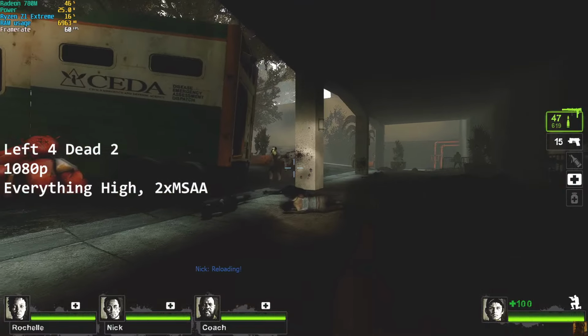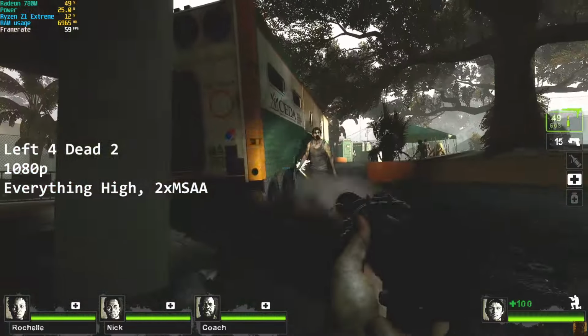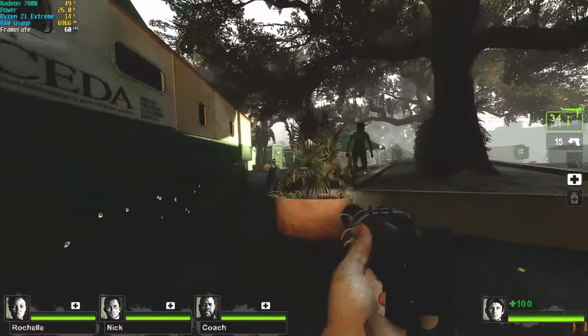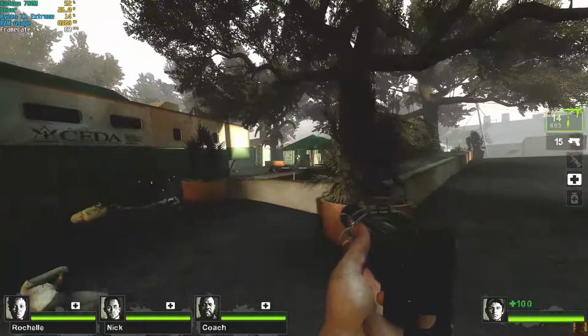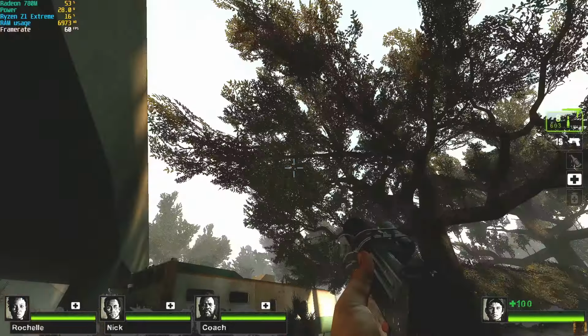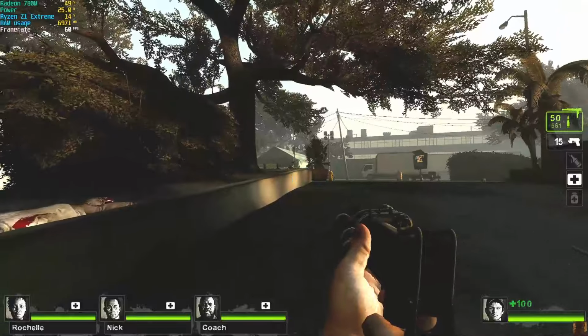Left 4 Dead 2 is next. This was at 1080p with a 60 FPS cap and all settings set to maximum, with the exception of anti-aliasing, which was set to 2 times. It was more than playable enough. It's not a demanding game to run. It is still a very popular game though, which is why it's on here.